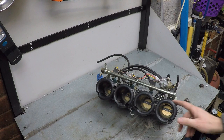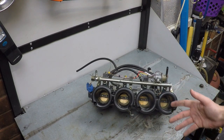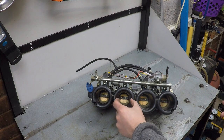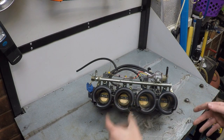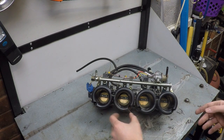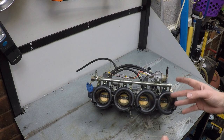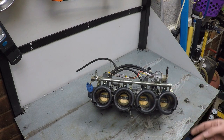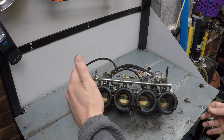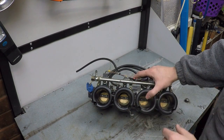But as with everything, there's a rule of thumb. For diameter, roughly speaking, you want to be about a millimetre of diameter per horsepower for that cylinder. So 40 mil, about 35 to 40 horsepower per cylinder, 50 mil for 55 to 60 horsepower per cylinder, and possibly beyond that as well. So that gives you an idea of where you want to pitch it.